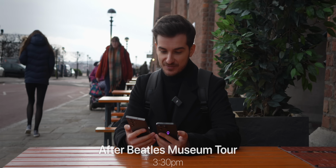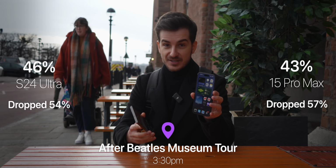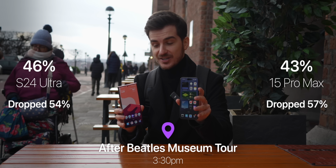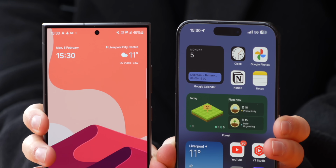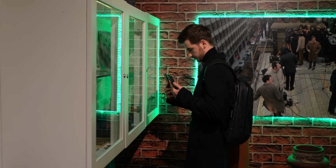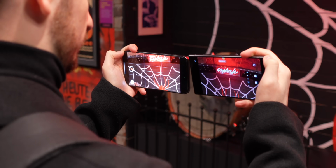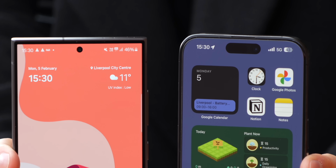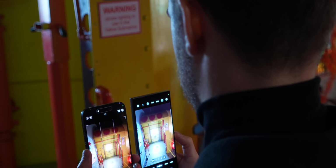Now, when it comes to the battery levels, the iPhone is at 43%, and the Samsung is at 46%. So the iPhone has actually dropped more than the Samsung this time, and we now have a bigger 3% difference between the two. And while I was taking all of these photos, I've noticed that the iPhone actually got quite hot, especially when recording videos, which the Samsung did not. So this could explain why the iPhone dropped its battery quite a bit faster than the Samsung here. I'm assuming it was just processing a bit more data than the Samsung.